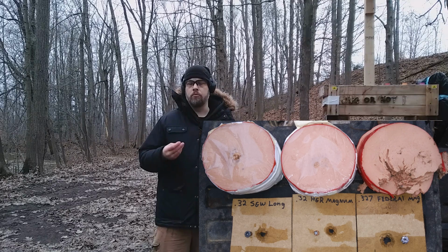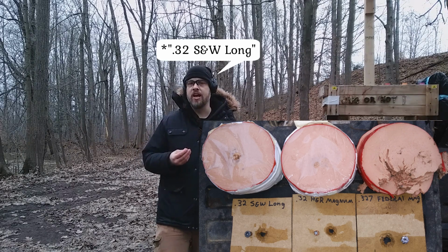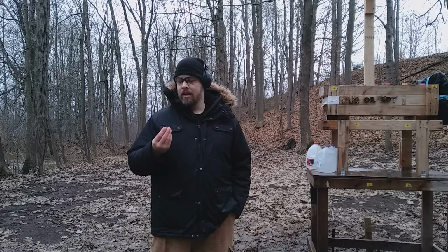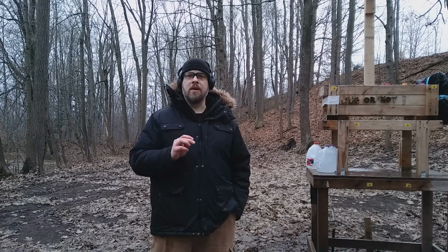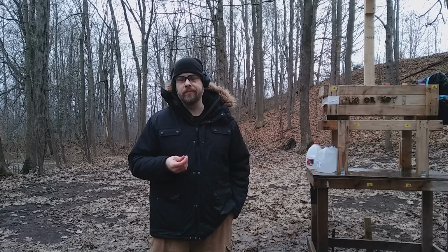If you're going to want to go to a low recoil round, I would say that Magtech 38 Special Semi-Jacketed Hollow Point is going to be the go-to round. It's just a phenomenal round the way it performed for its recoil. Now, of course, the 327 Federal Magnum provided the most damage. We had the most expansion, just the most impressive round overall, and it would indeed probably have the most man-stopping power, if you will. However, the recoil was about 4 times that of the Smith & Wesson Long.